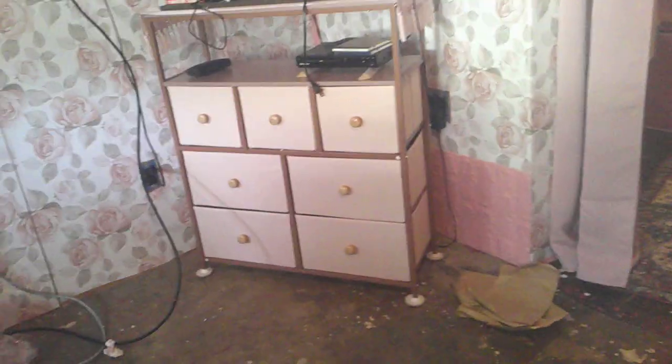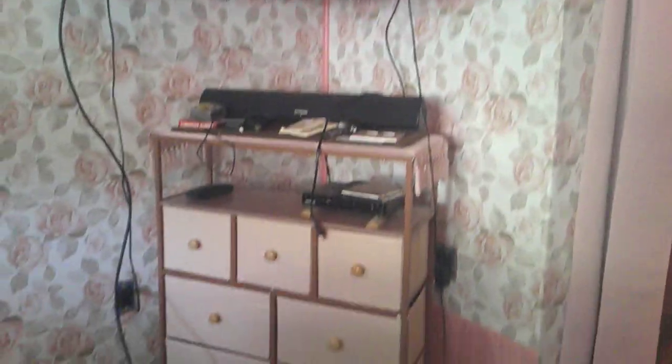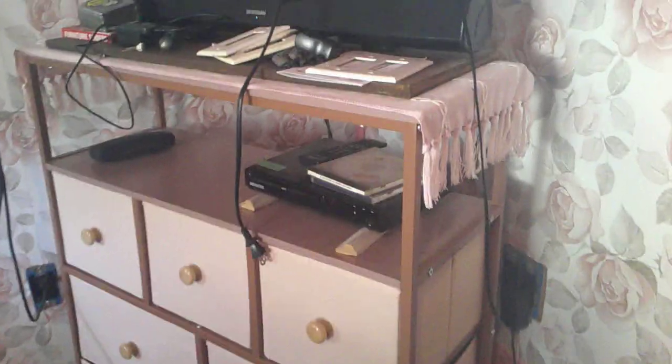I got home to my son working on my room, and he moved my TV over to here where I wanted it, on the corner. And it's awesome. It's so awesome. And he's hooked up my DVD player and all that.